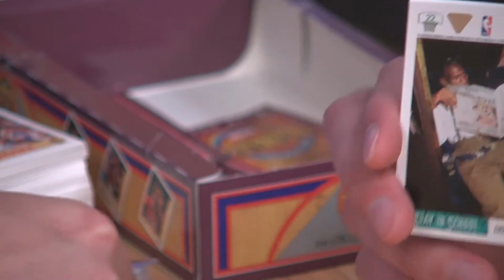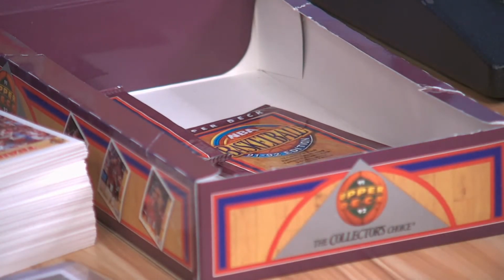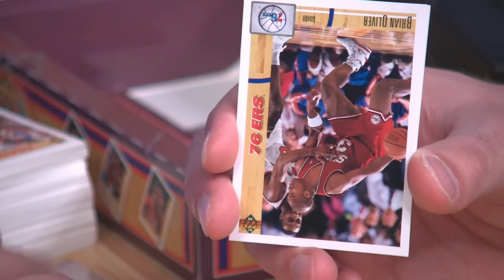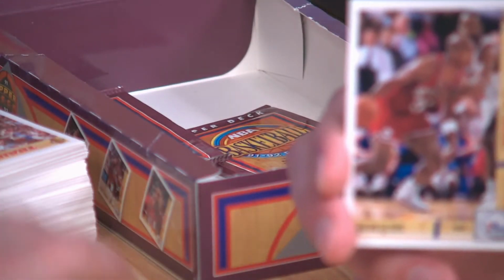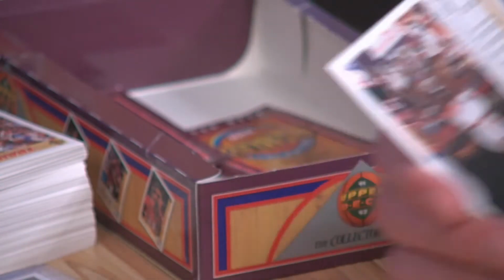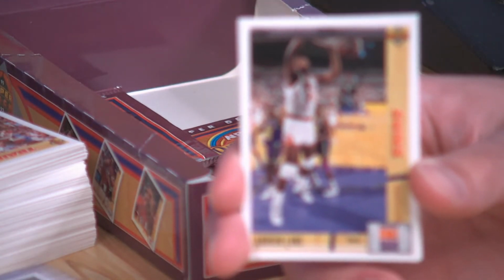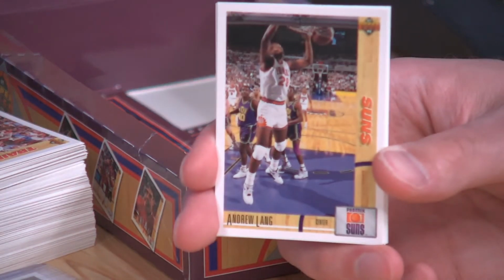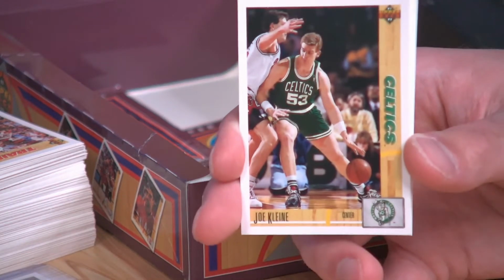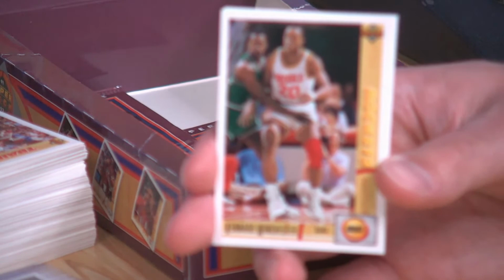That's our 6th Michael Jordan card. Wow. This box is over delivering. Brian Oliver, I'm impressed. Andrew Lang. Andrew does not want to be seen, staying blurry. There you go. Joe Kleine. Clean, Mr. Clean. Remember that commercial? Who doesn't remember Mr. Clean? Yeah, it's still around.